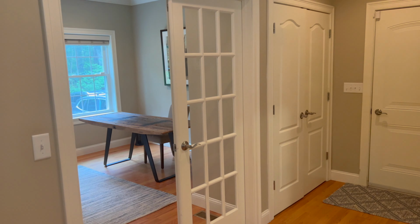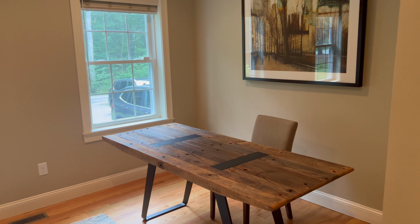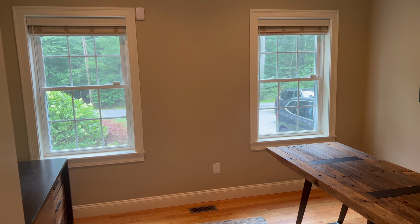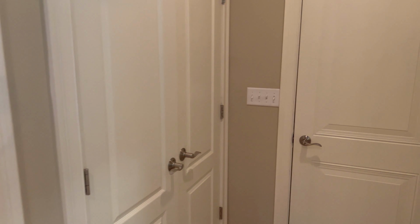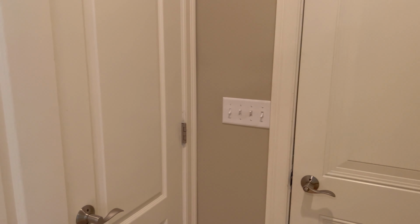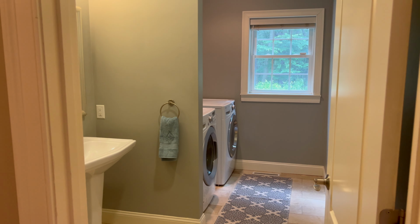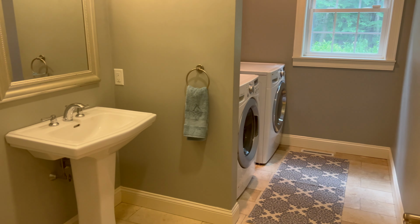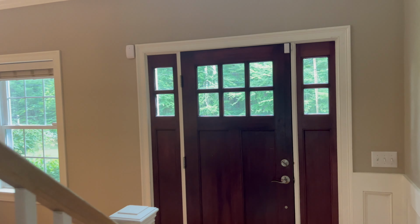Off of that dining you have French doors that lead into this office space. Crown molding in this room, as well as the living space over there. You have your garage door here, and then a pantry right off to the left as you walk in, and then your powder room with laundry. Again, 9-foot ceilings, humongous room here for doing your laundry, taking care of all those things. We're gonna jump upstairs, and then from there we'll go down to the finished basement.